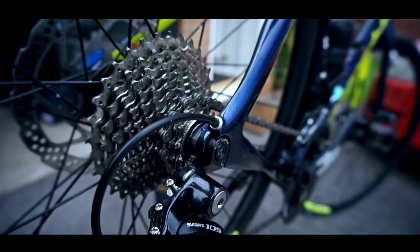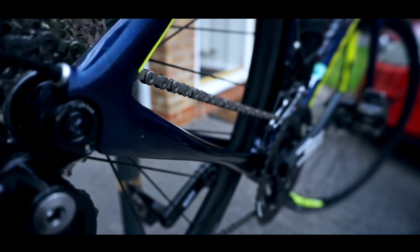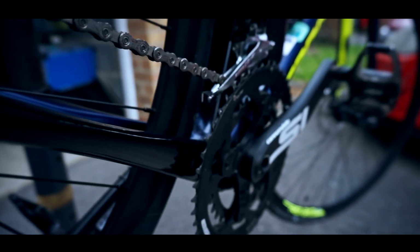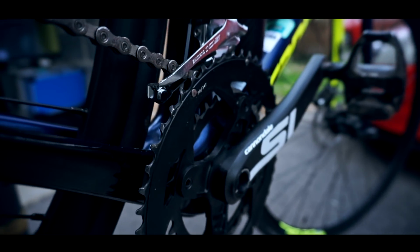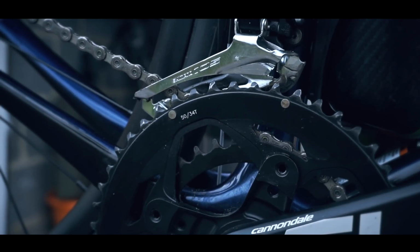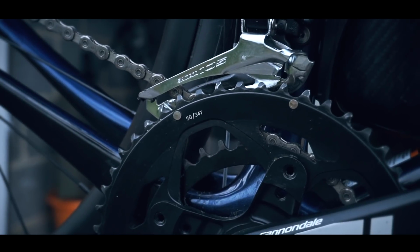So what actually is a standard or compact chainset? Well, if you look at your front chainring, it should have two numbers corresponding to the number of teeth on each of the two chainrings. If it says 53/39, that would be a standard, and anything smaller, so a 50/34 for example, would be considered a compact chainset.